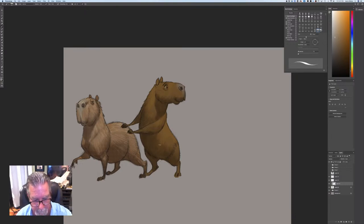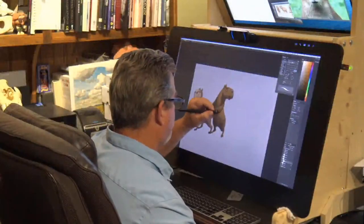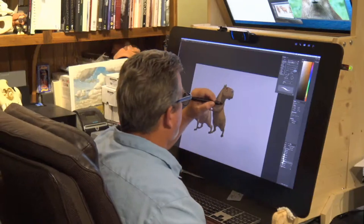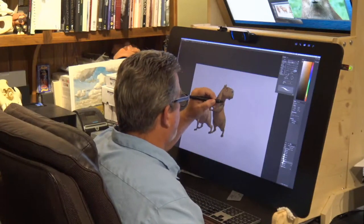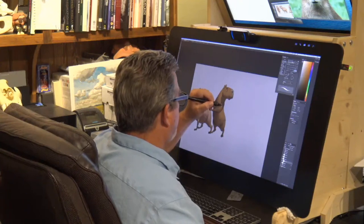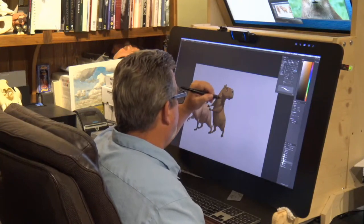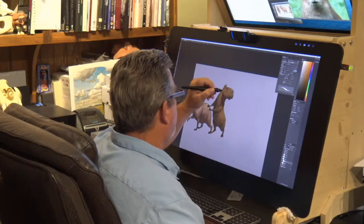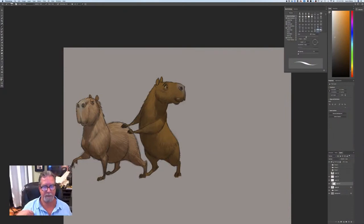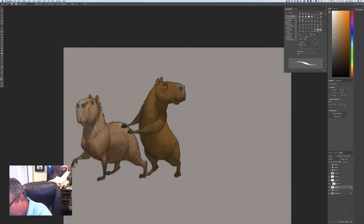Can you show the setup again? Here you go. Beautiful 32-inch Wacom Cintiq Pro, on a Mac cheese grater. Boom. There we go. Almost there. Almost there. Stay on target.